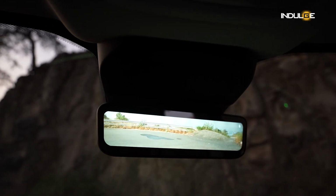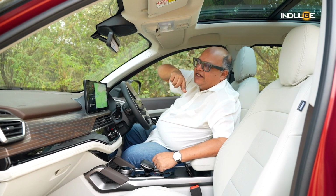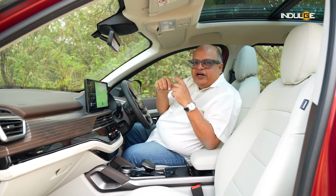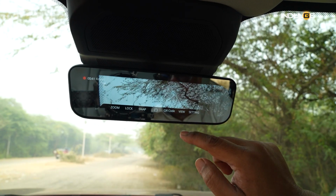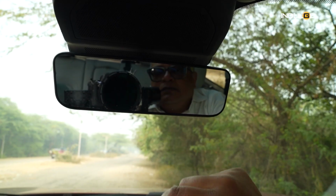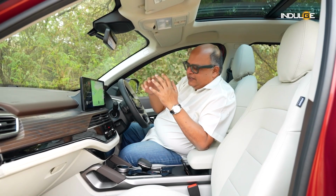Now, this rear view mirror actually works off the rear cam, not the 360-degree cam, but a separate cam in the shark fin antenna, which we had shown you. And it has a loop recording. So you can record both the front and the rear, and you can switch the view to show front and rear, or even both in a split view. And if you don't like any of this, you can just switch it off. So I think that makes a very good sense for having this over here.